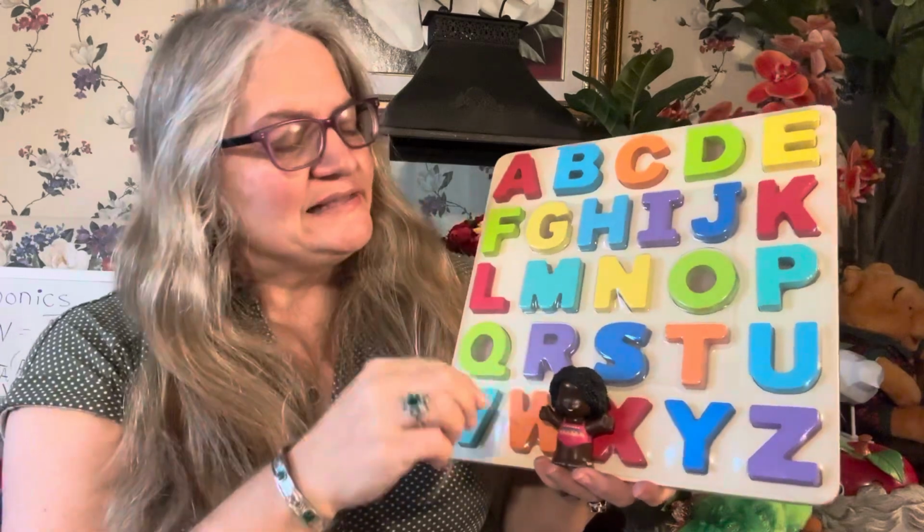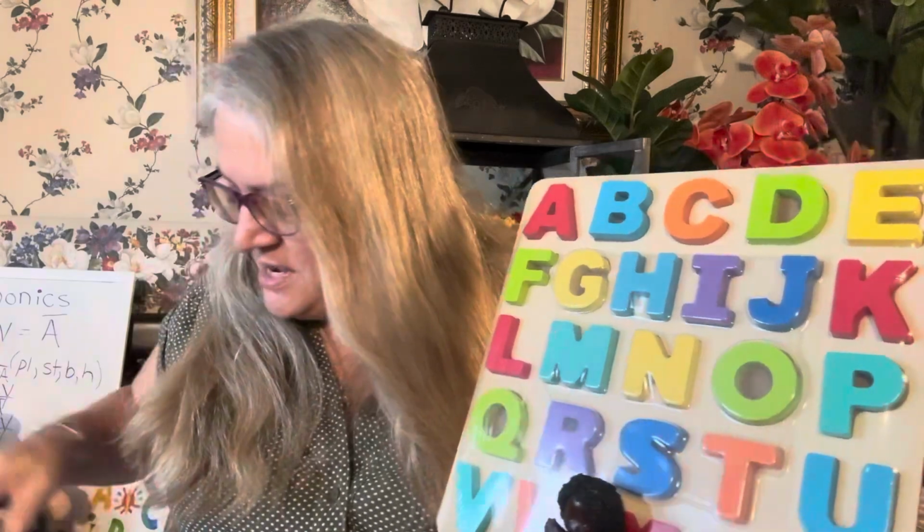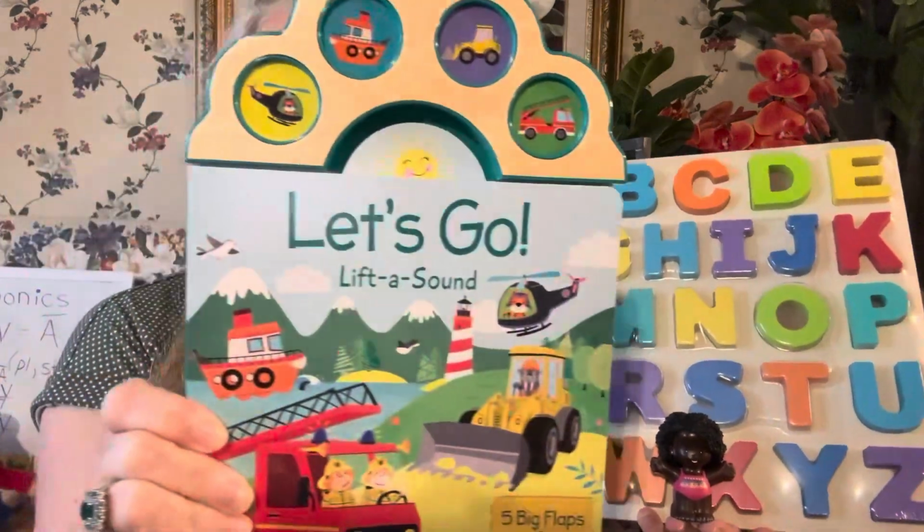It's my little friend Hannah. And so she is going to help us count and do our ABCs today. And then we are going to read a book called Let's Go. It's a lift a sound book. Do you know what this sound is?